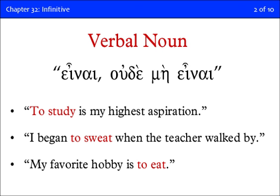If you were to say, I began to sweat when the teacher walked by, to sweat is another substantival function. It's completing the idea of the verb, isn't it? I began what? Well, I began to sweat. My favorite hobby is to eat. To eat is performing what function in the sentence? It's a predicate nominative, isn't it? So an infinitive, what we form in English with to and the verb, is performing basic substantival functions.